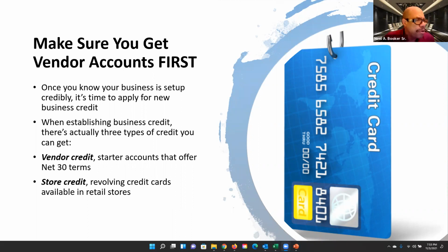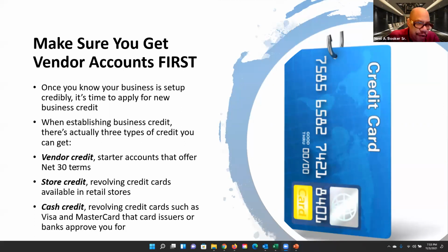So we're gonna get these net 30 accounts. Once you know your business is set up credibly, it's time to apply for new business credit. When establishing business credit, there are actually 3 types of credit you can get. There's vendor credit, there is store credit, that's the revolving credit like a Home Depot, and there's cash credit, which is getting a business credit card, right?